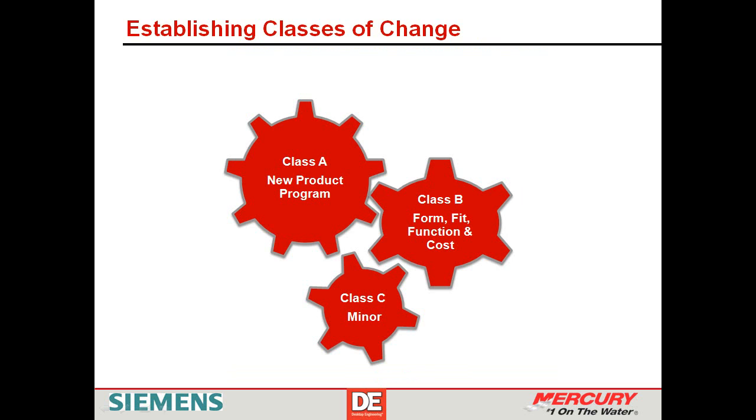The intent of this is basically to help segregate more efficiently when they initiate the change how things are going to work through the change process. So a class A change represents a new product program. A class B change is anything that affects form, fit, function, and cost. And a class C change is basically anything that's a minor change in the system.